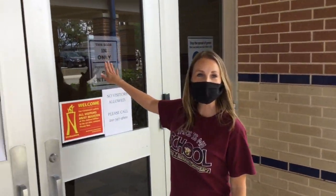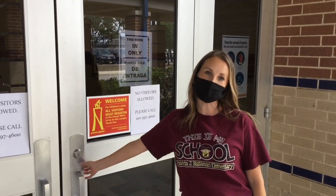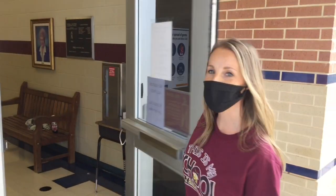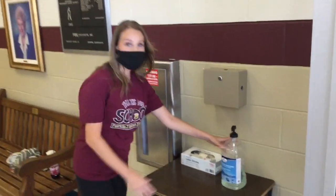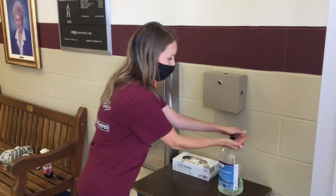Drop you off. You're going to be walking up to the front door. You'll see a sign that says this door in only. This is the door you're going to go in. When you enter in, you'll have some hand sanitizer here. Make sure you grab some.